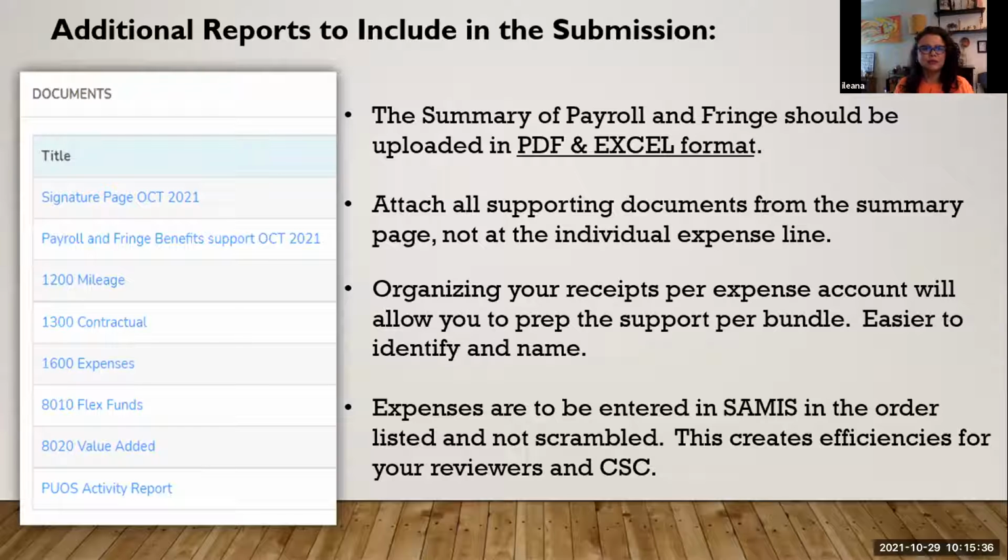We're asking you to please upload the summary of payroll and fringe in Excel and PDF, as Alexandra said. That will provide efficiencies for us when rechecking all that math. Attach all supporting documents in the summary page, not at the individual expense line. When we attach the summary documents at the summary expense with documents button, it allows us to bundle our submission.